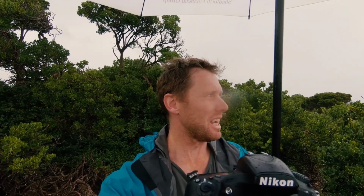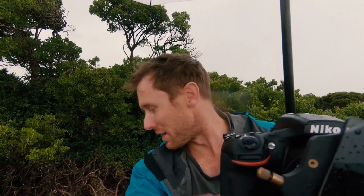I've just fired a few sequences off here at the Mersey Bluff, and these conditions are quite testing. I'm hidden underneath my handy umbrella here, but I'm also getting taken by the wind a bit as well, and that rain's coming in from all sorts of different directions, so I'm getting wet is what I'm trying to say.